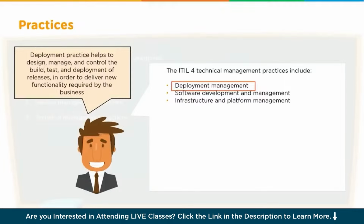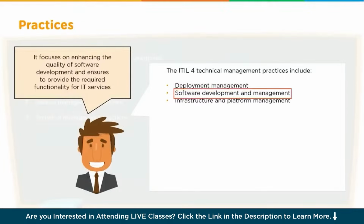Similarly, if we speak about software development and management, it would focus on enhancing the quality of software development and ensuring it provides the required functionality for IT services. So there is a specific practice depending on the kind of platforms which are used. Similarly for infrastructure and platform management.